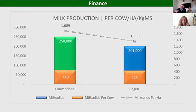So I think long term, I can't see a reason why we can't do 450 milk solids a cow on both systems, which moves the regen side up to about 1,570 a hectare, and the conventional side goes to about 1,770 a hectare. So that's probably what we need to be targeting next year if we really want to push the finances along. We were kind of expecting the regen side to be 420 at best. We thought, oh, that's optimistic, but it looks like we were quite pessimistic, and 450 is definitely on the cards for next year. So we've been quite impressed with the regen production, to be fair.